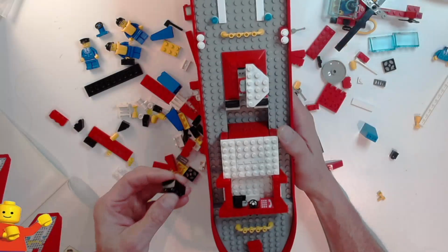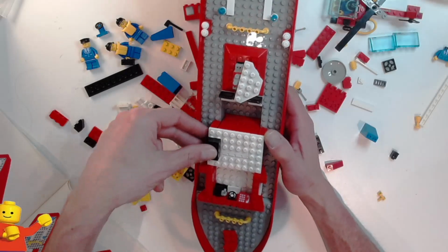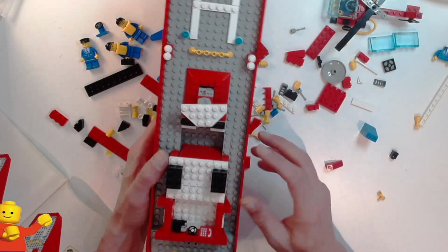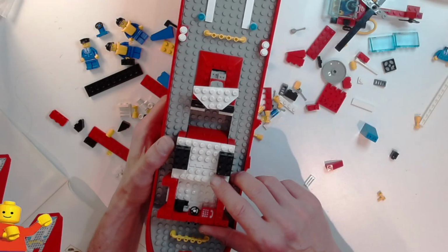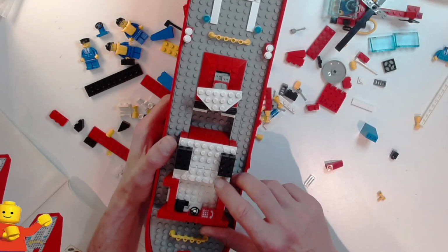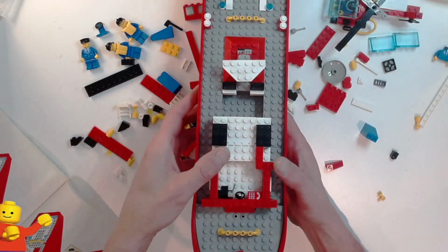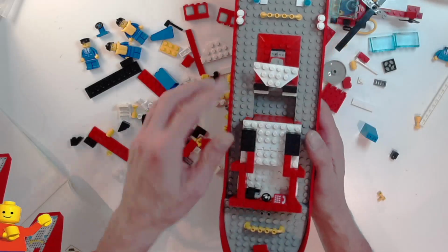2x3 bricks, black. They're going to go 2 studs off the end and on there. So we got 2 of those like that, and then they're going to have what looks like 1x3 bricks going off the edge there. So there's 2 of those. So that's kind of following that line.